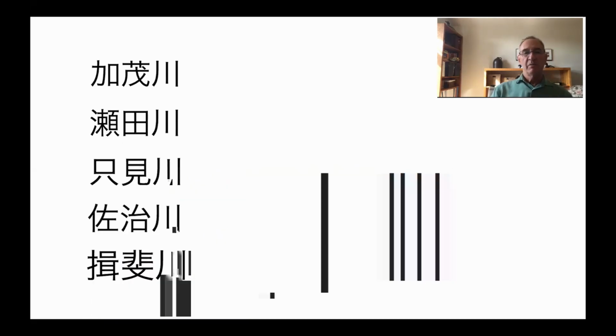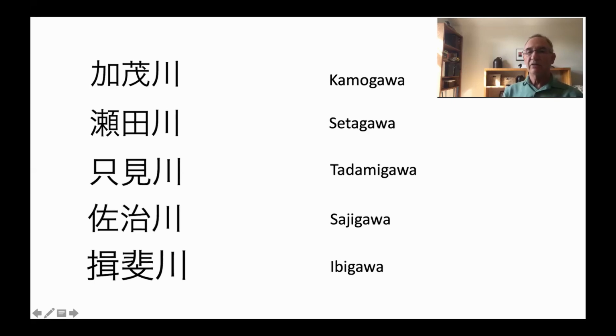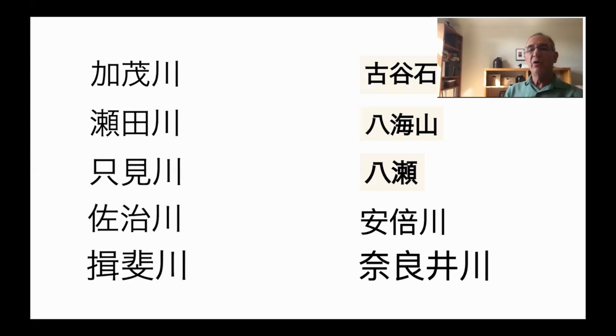Here are some of the most common types of stones. The first one is the Kamagawa. The second one, there's our rice paddy, so that's the Setagawa. This is Tadamigawa. This one is Sajikawa, and this is Ibigawa. And in case you need a cheater, here you go. So I would say if you're interested in Japanese stones, you probably need to know at least this much kanji so that you know what you're looking at. And it's helpful if you know a few more.